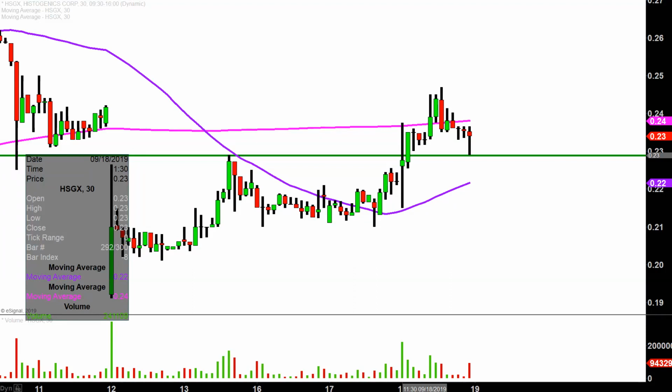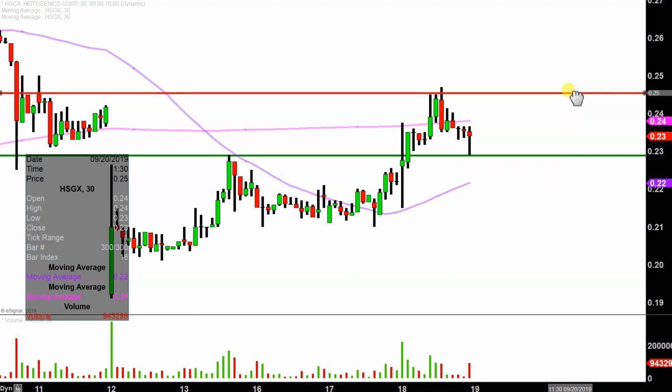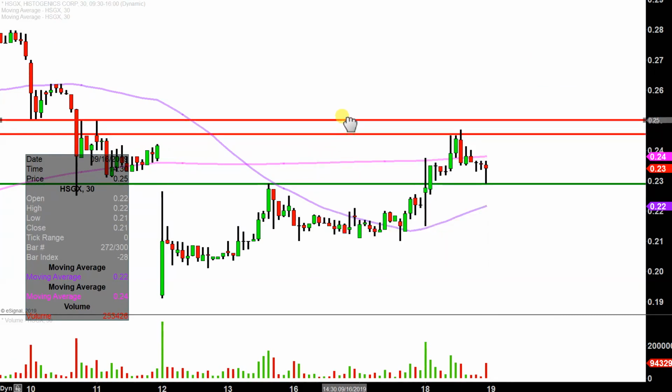What about levels of resistance? Initial area of resistance is just simply where the party finally stopped today, and that was right up there at 24.5 cents. So 24.5, first key level to watch. And then after that, I think the next one is going to be right up there at 25, if my eyes are not deceiving me. Yeah, right there.